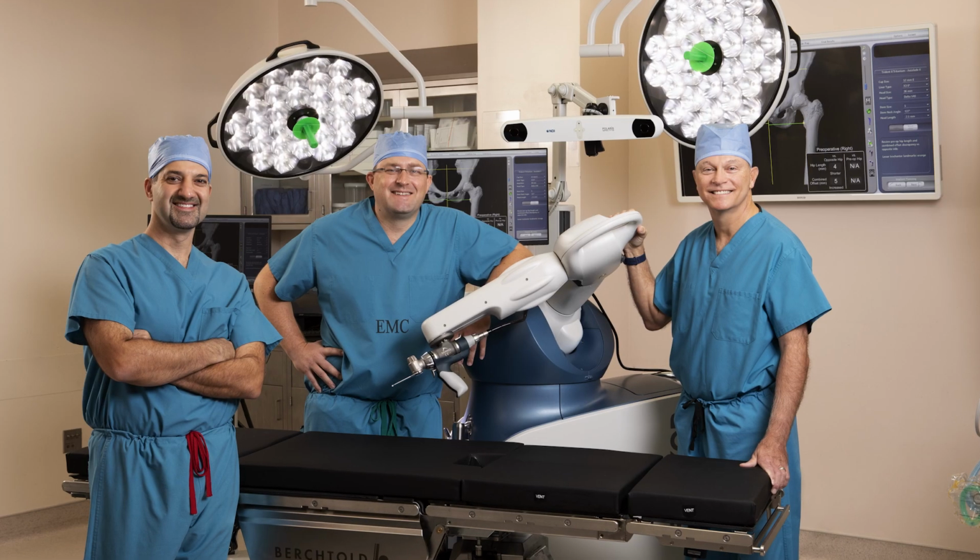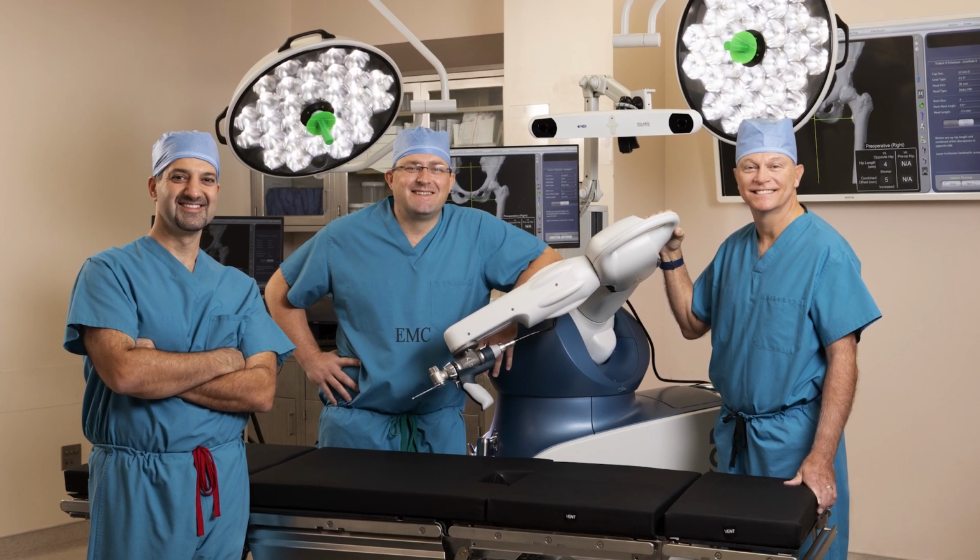Eisenhower Health has always been willing to invest in current, cutting-edge technologies such as surgical robots. And as a result, Eisenhower was the first hospital in California to acquire the Mako partial knee replacement system several years ago. During my fellowship at the Hospital for Special Surgery in New York, I was able to experience the early years of robotic hip and knee replacement surgery.